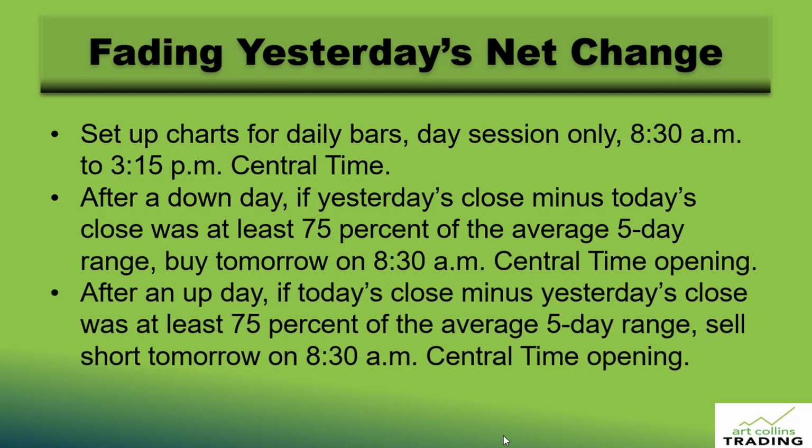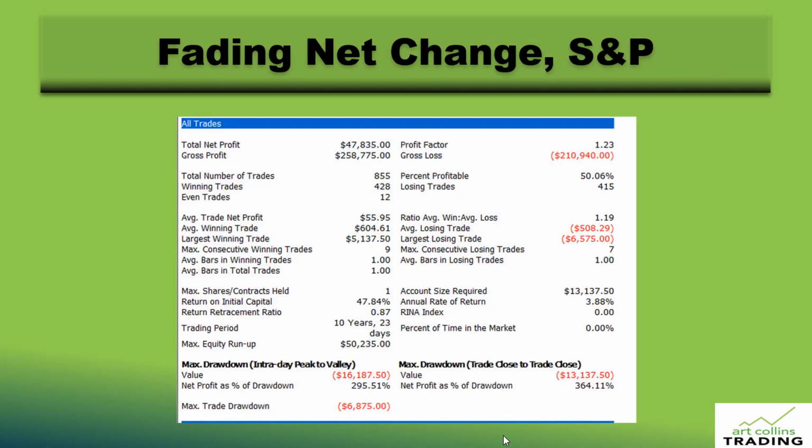If today's close, now this is following an up day, a day where today's close was higher than the previous day's close, in that case, if today's close minus yesterday's close is at least 75% of the average 5-day range, sell short. So we're fading the close to close net changes, and we're saying that the distance between those two closes has to be at least 75% as large as the average 5-day range. And we exit at the 3:15 p.m. close.